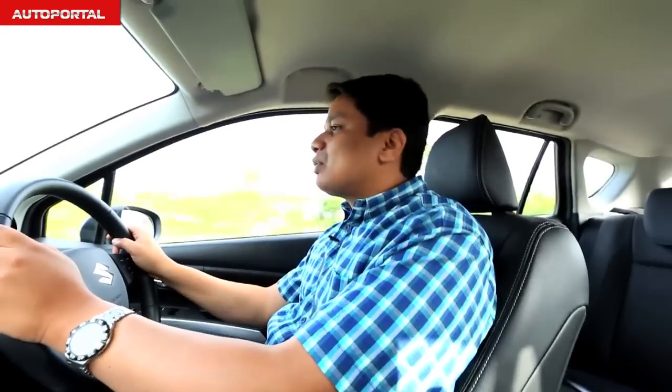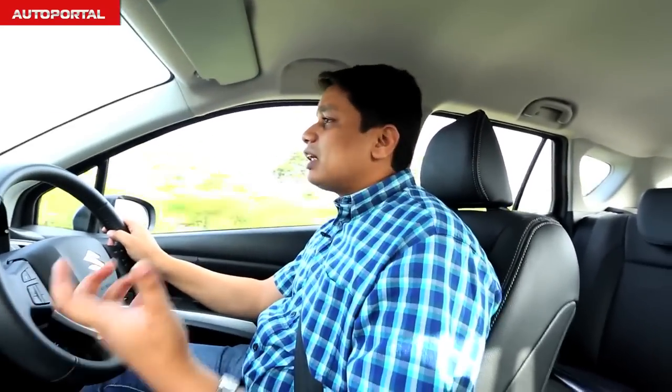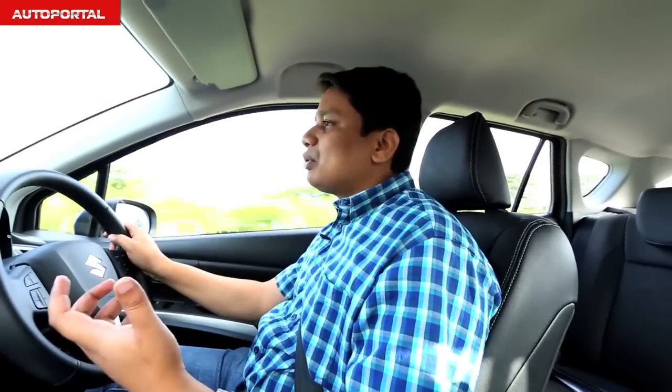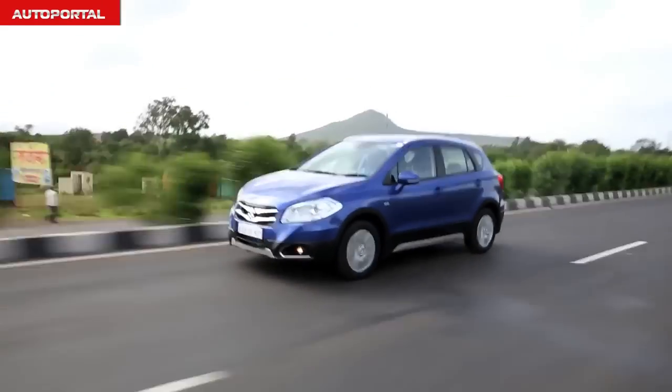Another plus point of the S-Cross is the fact that it's a very stable car and it really does soak in the bumps very well, especially at higher speeds. So if you are someone who enjoys those long distance highway trips, then this is one of the best compact SUVs out there.